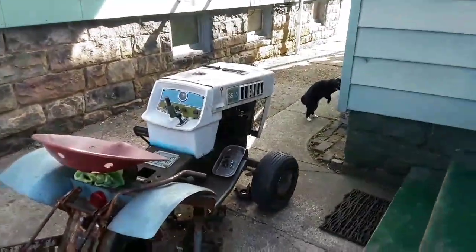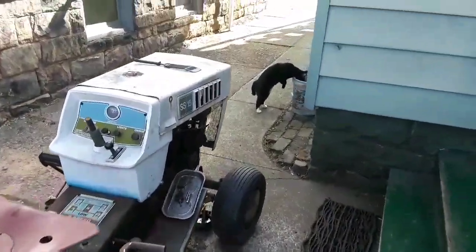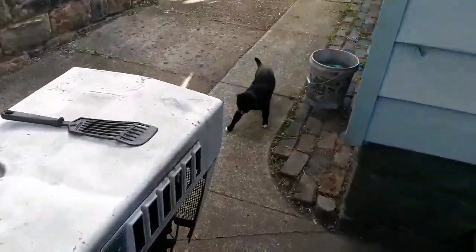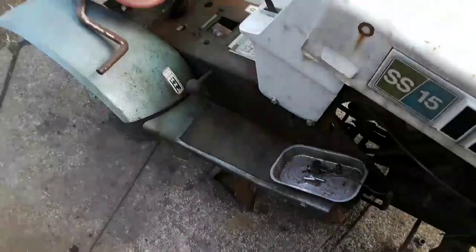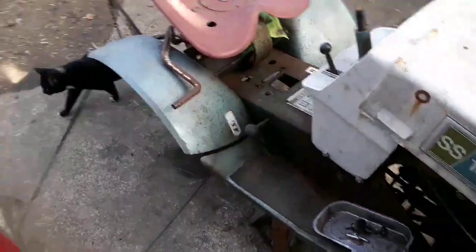So we took advantage of the nice day, and there's the cat, another cameo of the cat. Get out of there. I'm trying to drink some water. I don't think you want to drink that water, kitty. No way.